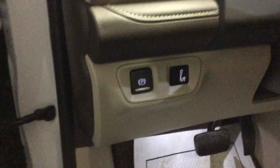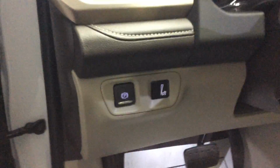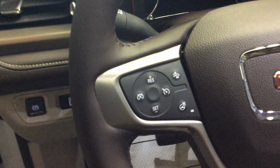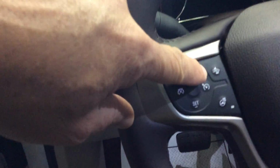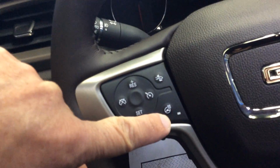It's got an electric parking brake that's here on the left side of the steering column, along with the switch to increase or decrease the brightness of the dash lights. As I mentioned earlier, it does have the adaptive cruise control. Of course, the cruise switch looks the same. You can adjust your gap on how far you're going to be from the car ahead of you. It is equipped with a heated steering wheel.